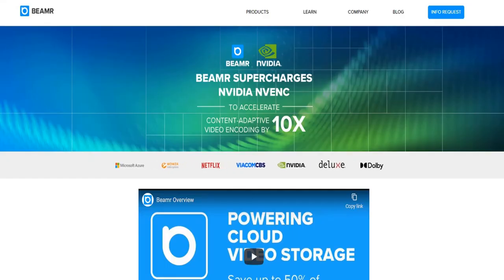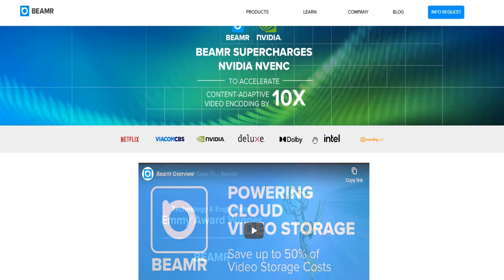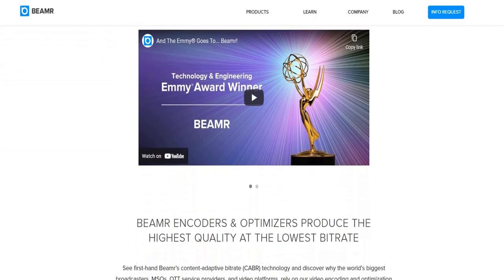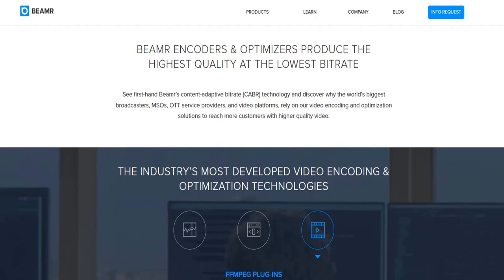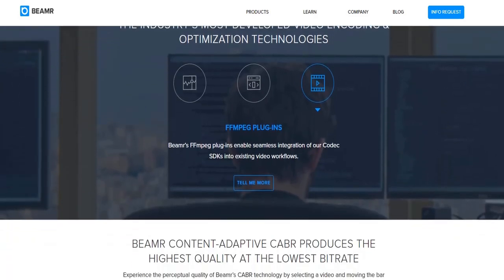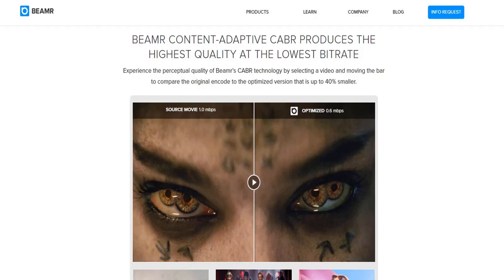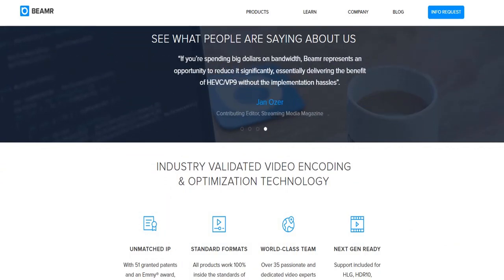So Beamr Imaging is aiming for a $15 million IPO. This is a company that is based in Israel, and it was founded to develop advanced video and image optimization software technologies that maximize the quality of the video. It removes visual redundancies, and it actually results in a smaller file size while containing the same exact quality and not noticing any difference. Management is headed by founder, chairman, and CEO Sharon Carmel, who has been with the company since 2009.